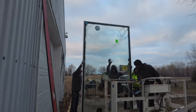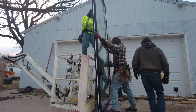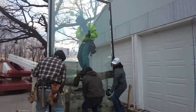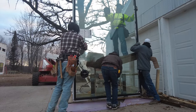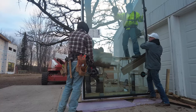But it was extremely nerve-wracking moving this sucker because it's a window that we can't afford to replace. We paid $190 for this $7,000 window. So if we broke it, we'd have to figure something else out because we don't have $7,000 to purchase one of these windows.